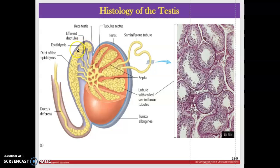Then we have another structure, which is this coma structure here. This is going to be the epididymis, and we have the head of the epididymis, we have the body, and we have this section right here. This portion is proximal to the testis, and then we have here the body of the epididymis, which begins distal to the last efferent ductule and passes inferiorly along the posterior margin of the testis, and the tail.